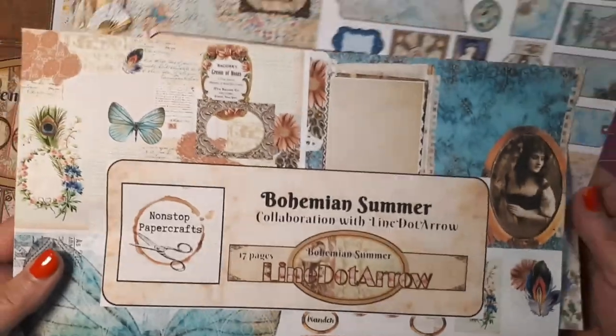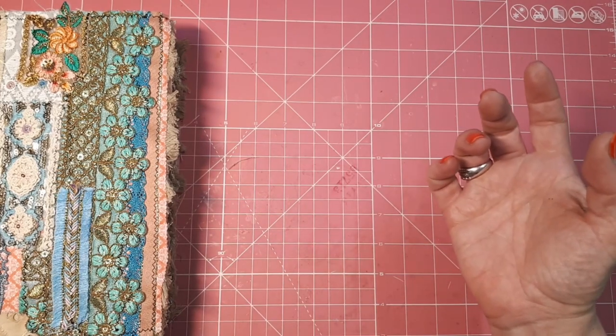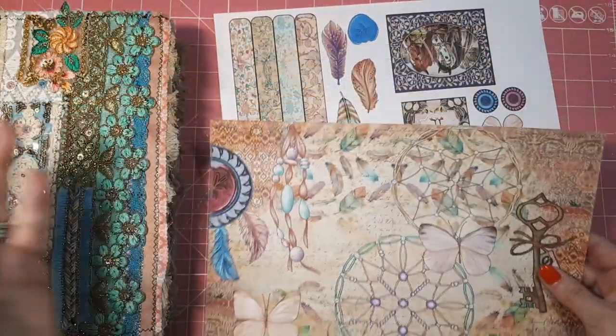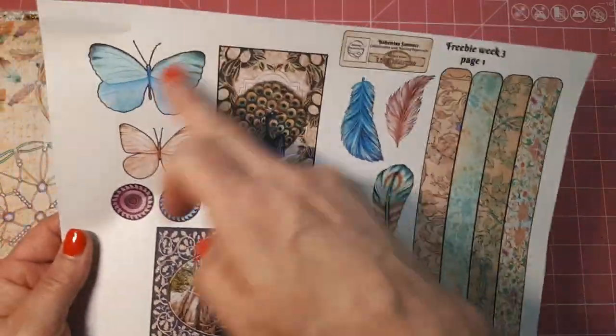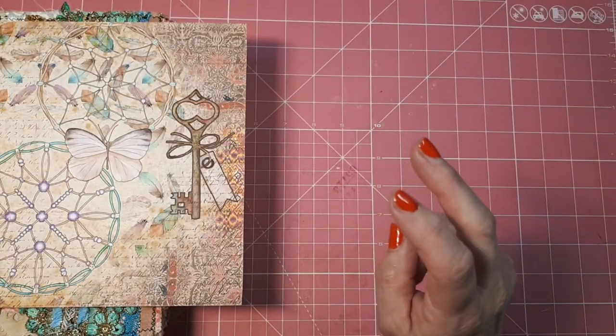Just wanted to show you real quick an update on where I am now with the journal. And I have here the freebies from this week. And I do have to put this one in. And I already used the feathers on the dream catcher, and the other stuff I already have cut out. And I have to answer, I think, 2 questions.